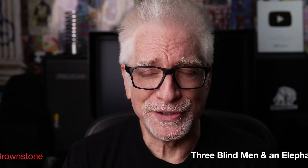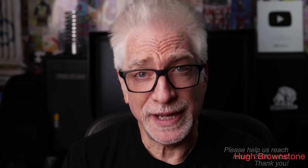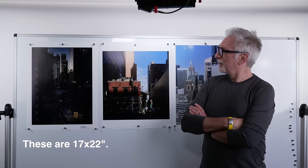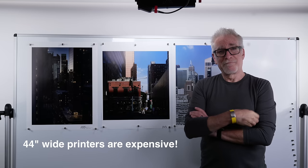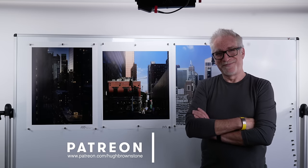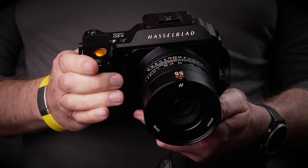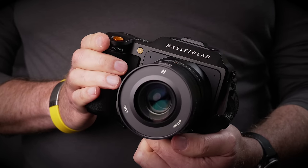Hey everybody, I'm Hugh Brownstone for Three Blind Men and an Elephant, and today, after waiting more than half a year to get my hands on one, shooting with it, and making prints from it, like these, although I wish I had printed bigger, I'm working on it, I can, finally, give you my take on Hasselblad's $8,200, 102-megapixel X2D 100C.